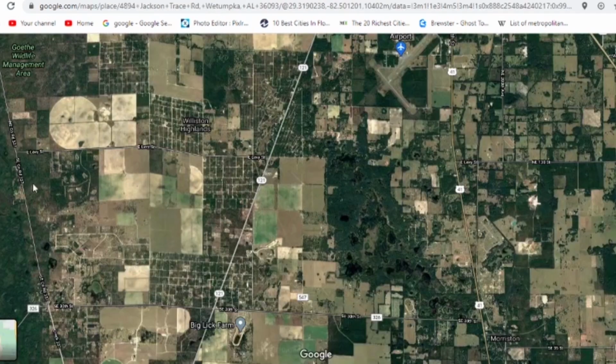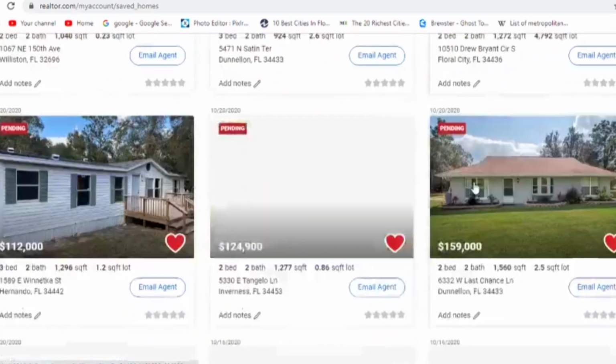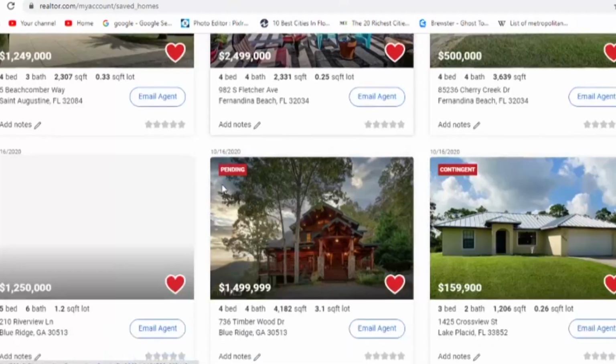Close this one right here. Let's get back over here. Let's keep looking to see if there's any more lots. We're looking for land today.